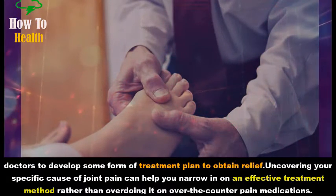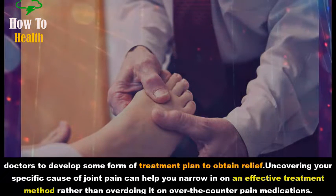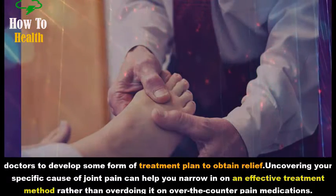Uncovering your specific cause of joint pain can help you narrow in on an effective treatment method rather than overdoing it on over-the-counter pain medications.